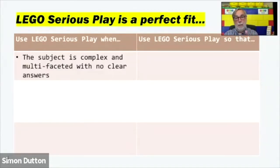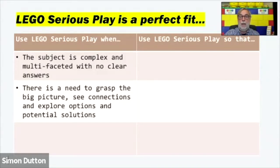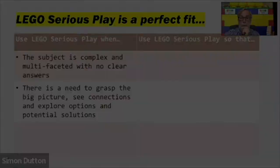And I'm not going to make any apology for this next slide. This says when we should use Lego Serious Play. It's a complex subject. You need to get the big picture, see the connections, explore solutions.